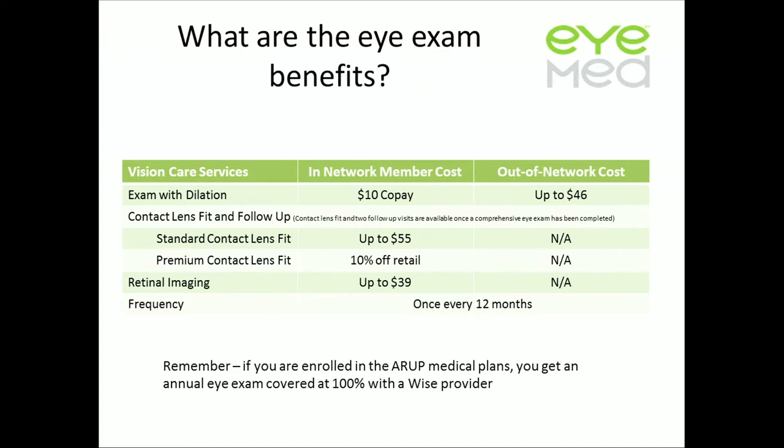If you go out-of-network, it works like a reimbursement. So you may pay $60 for that eye exam out-of-network, then you can turn in your receipt and be reimbursed up to $46 by EyeMed. Okay, so you can see here, you have a benefit regardless of where you go, but one is applied at the time of service and the other is going to be a reimbursement up to a maximum dollar amount.